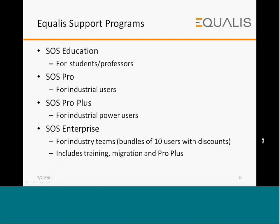Look at various Scilab support programs. There is SOS Education, SOS Pro, SOS Pro Plus, and SOS Enterprise. SOS Education is for students and professors, SOS Pro is for industrial users, SOS Pro Plus is for industrial users, and SOS Enterprise is for industry teams. It bundles 10 users with discounts, and includes training, migration, and Pro Plus.